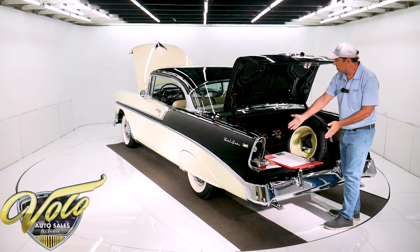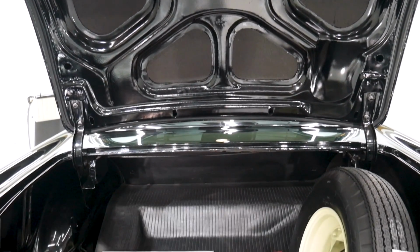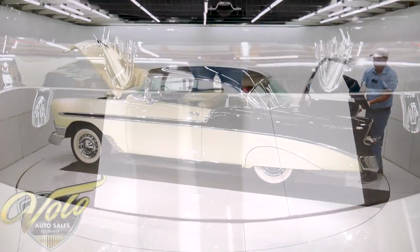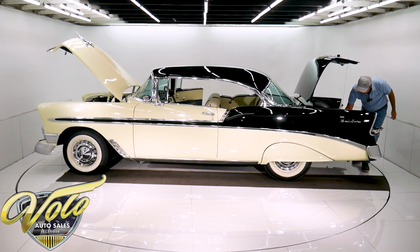He liked to go to car shows, so he has some nice display boards. This one here just talks about cost of living in 1956. Average yearly income was $4,400. Average rent was $80 a month. Gasoline was 22 cents a gallon.